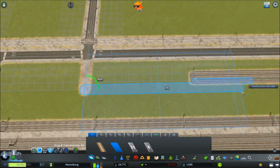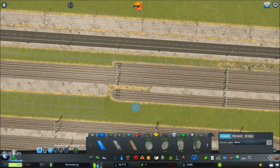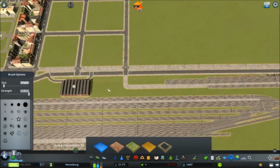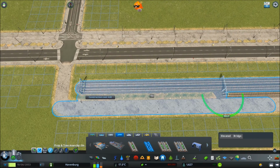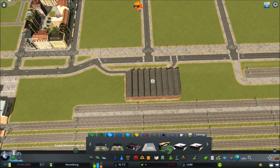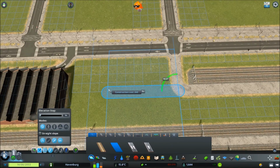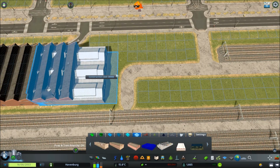As you can see in this episode, I'm going to continue working on the main train station that I started a few episodes ago. I'm going to focus only on one half of it for the time being, because I'm sort of really inspired to do it.